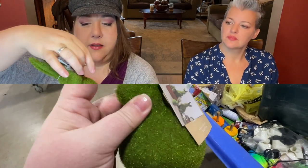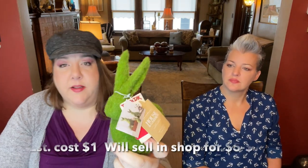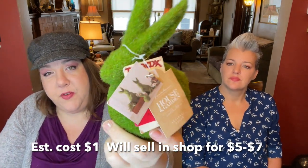So this little guy is like a little topiary bunny. And I was hoping there would be more of these because I think he's adorable. There's some in the picture here that stand up, and there's different sizes. I think he'll be really cute in a spring assemblage, but he's modern, not vintage. So maybe somebody else's spring assemblage. But I'm going to put him in the booth. I'm going to pepper him in with the rest of our spring stuff, which is right around the corner. Probably going in there within a month or so.